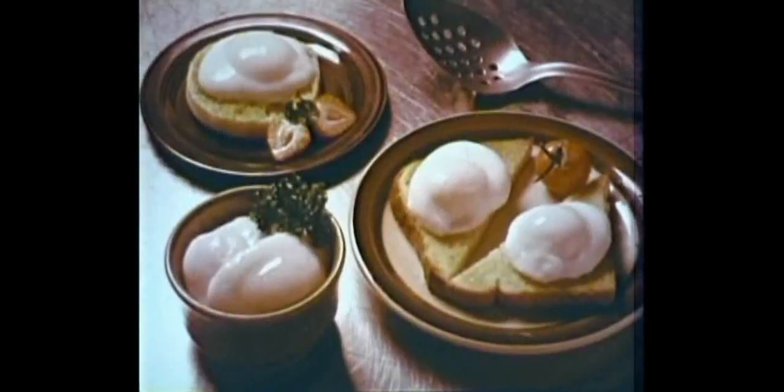Now, to prepare poached eggs up to 24 hours in advance, slightly undercook them, cover with cold water, and refrigerate. To reheat, place the poached eggs in simmering water until they're hot. Poached eggs are most appetizing when served in a soup cup or on top of a crisp piece of toast or a toasted English muffin. And of course, few dishes can top Eggs Benedict for elegance at any meal.